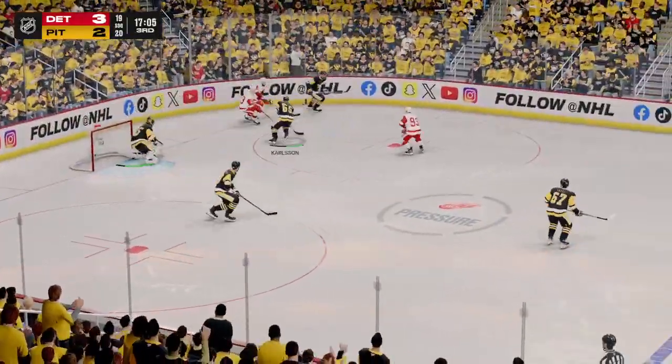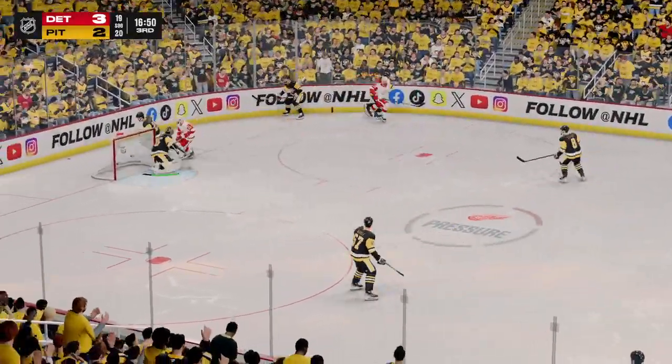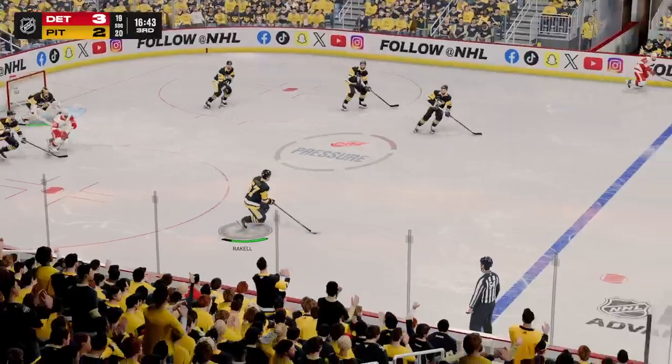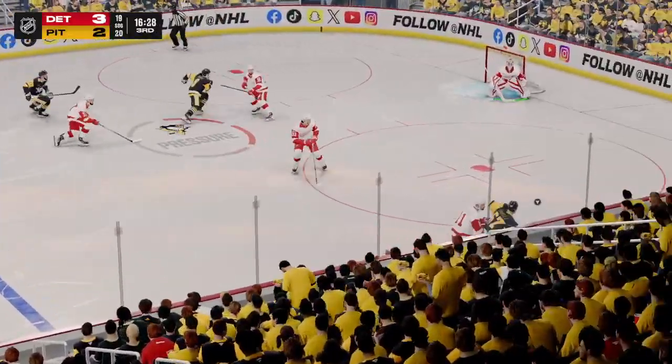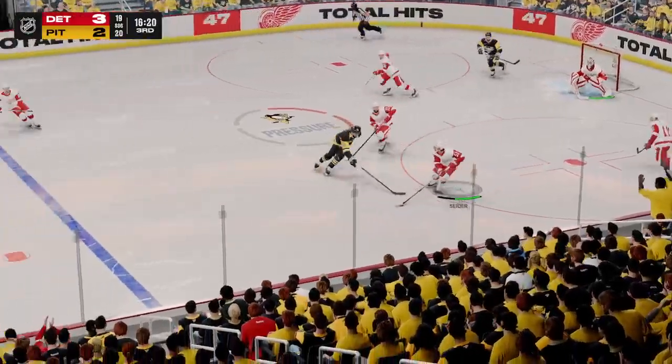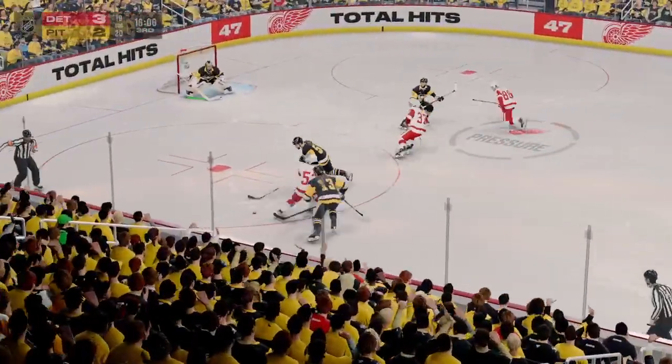The Penguins have it behind the cage. Big hit, that frees up possession. And he slides it quickly to Raquel. Carries the puck through the neutral zone. Tries to feed it over to Bunty. Huge steal in his own end. Here they are on the attack.